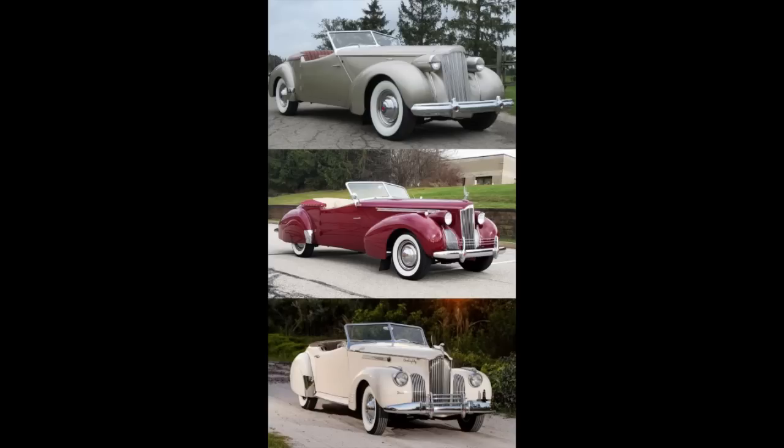1939 on top, 40 in the middle, 41 on the bottom. Look at the front fascia on the 39 versus the 40. The 40 has a smaller center grille that is flanked by two smaller grills on both sides. The 41 appears to have a taller hood, but it might be the fenders that are different that gives it the impression that it looks like it has a taller hood. The headlights are mounted in the fenders themselves as well, whereas on the 39 and the 40, they are on pedestals. Fender marker lights are not on the 39, but can be found on the 40 and 41, different designs.